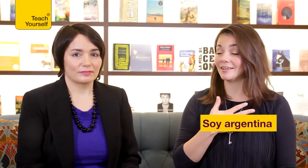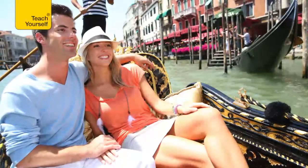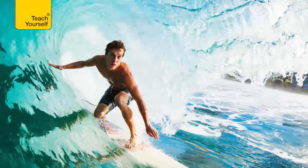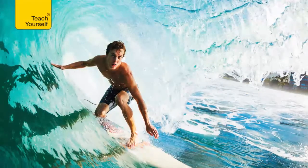We also use ser to state our nationality and to ask others this information. Por ejemplo, soy argentina. ¿Y tú, de dónde eres? Yo soy española. Mira, estas son fotos de mis amigos. Tus amigos, ¿de dónde son? Paola y Fabio son italianos. Pedro es mexicano. ¡Qué valiente! Sí, es campeón de surf.